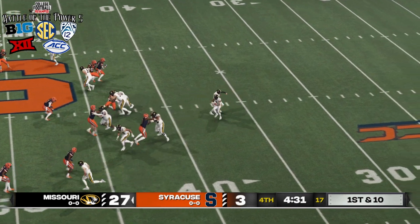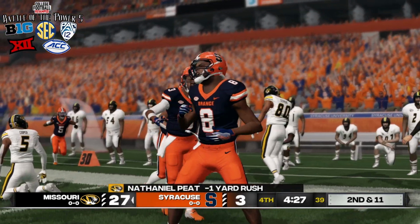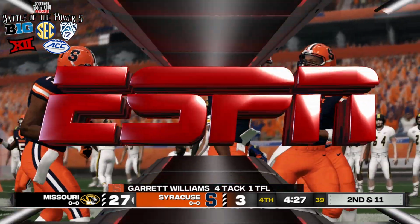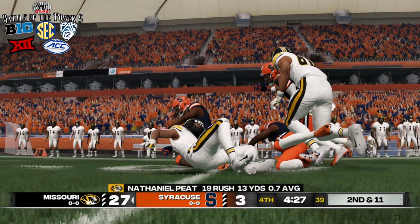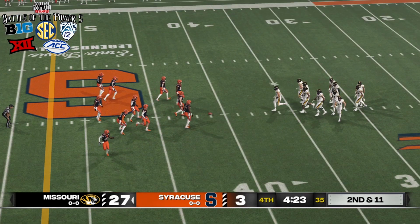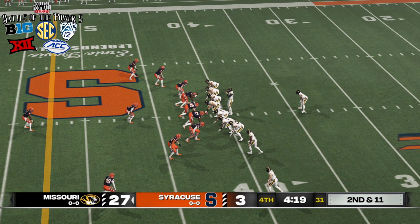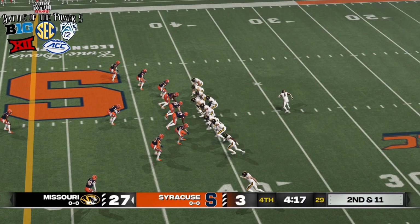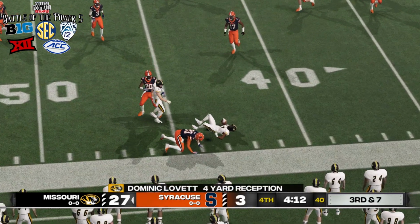Combo. They'll drop him for a loss. From their own 41-yard line. Second down. Mike 3. Throws complete, and he stopped immediately.